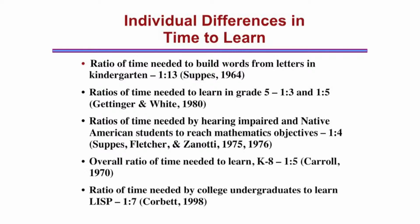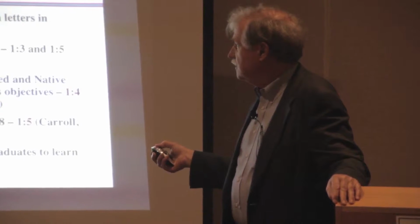About individualization. So here are data on individual differences in time to learn. I'm sorry that these data are so old. There's no reason to believe that they're inaccurate because I looked at them pretty carefully. But I haven't been able to get back to it to find out what the real story is. And of course, in my business, I'd like to know what the differences are in a classroom of adults. But basically, you can see like 1 to 13.